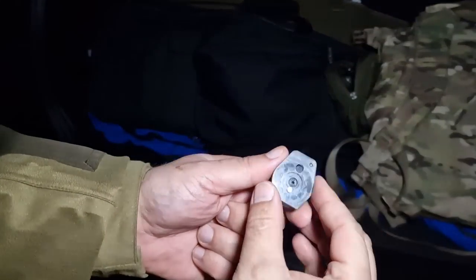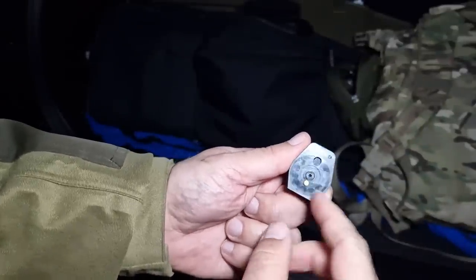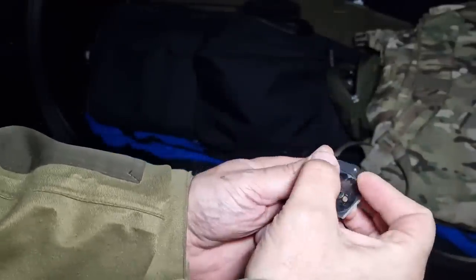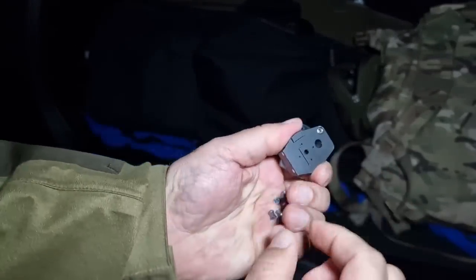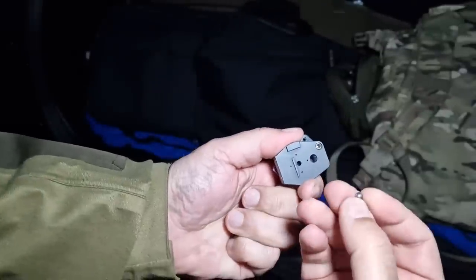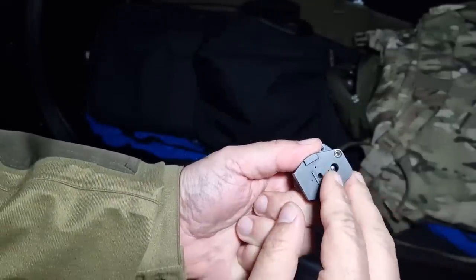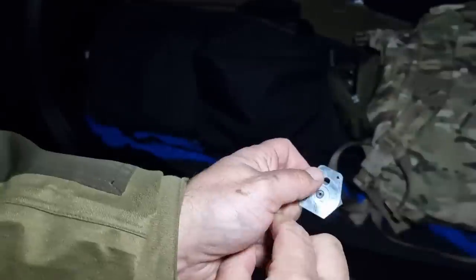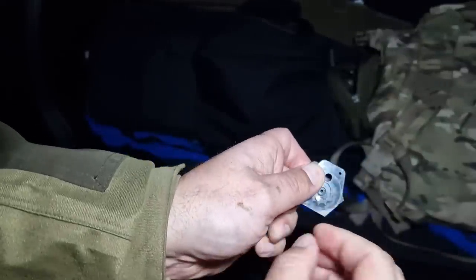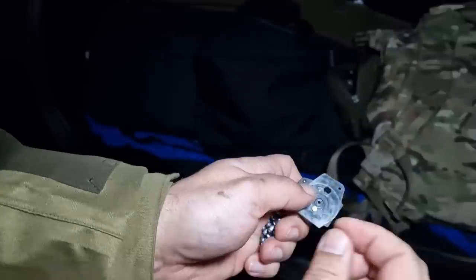This is the magazine for the Stoeger XM1 bullpup. So the way you load it, you have the shiny see-through plastic facing you. You rotate it, you spin it over. You drop your pellet skirt first in backwards. Pop your finger over the hole, and then just move it round, popping the pellets in nose first.